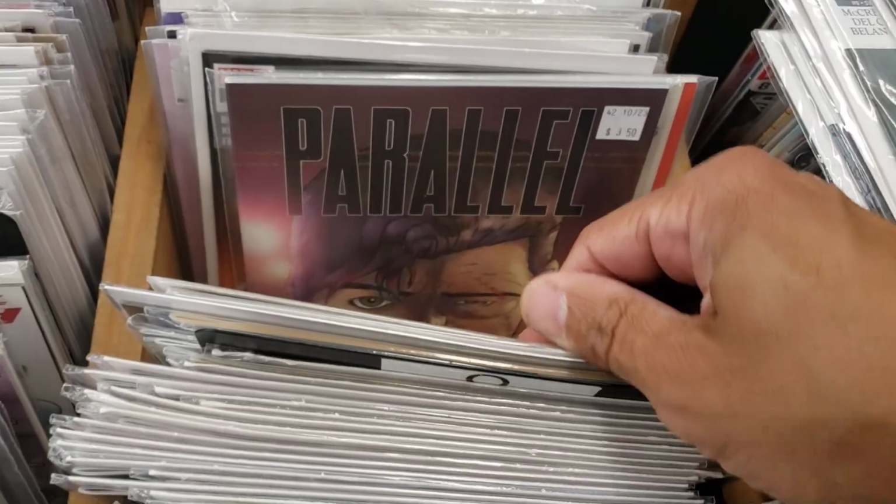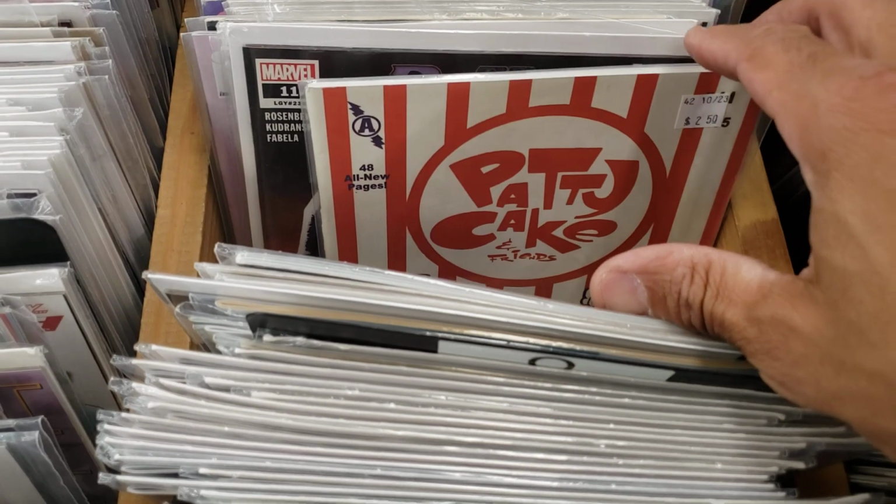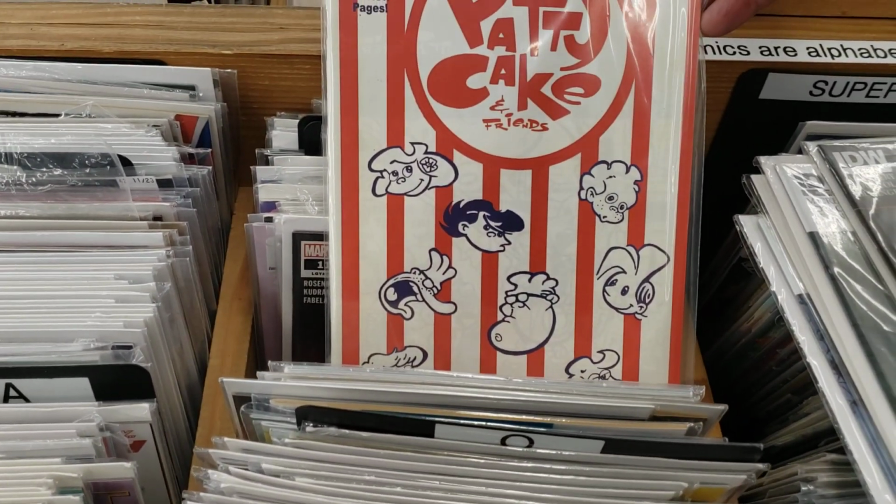Power Pack. That's kind of funny. Patty Cake and Friends.